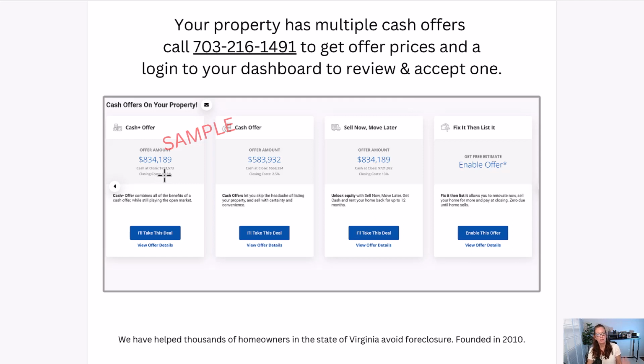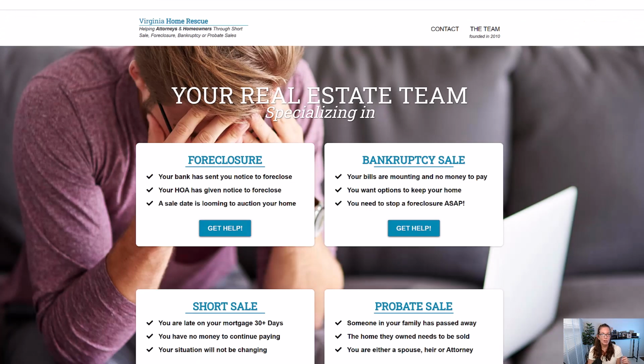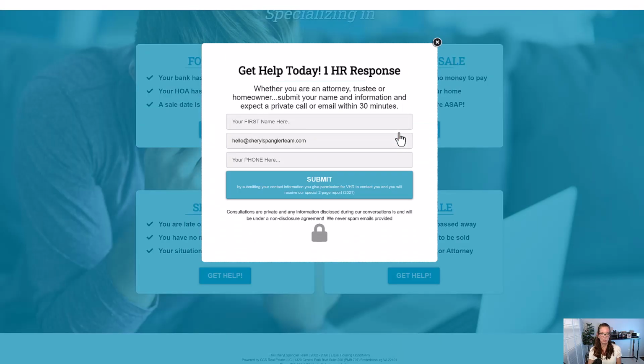But the point is that I send them something that says, this property that you own, we have potential cash buyers, and these are some cash buyer options for you. And so this is key to giving people options that make you look more legit. Now, they don't see anything on here that says Cash Offer Virginia, but they can go to our website if they want to check me out first, and it's briefly just one page, and every single button does the same thing. It brings up this.